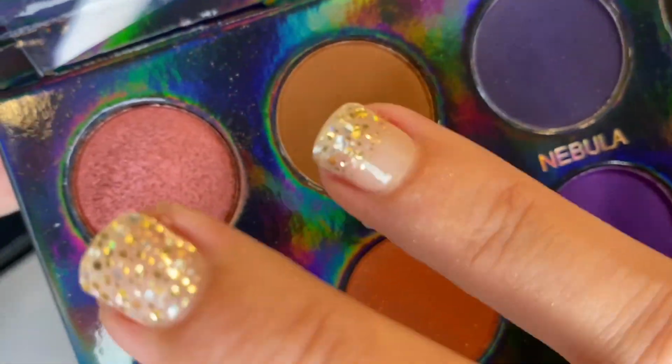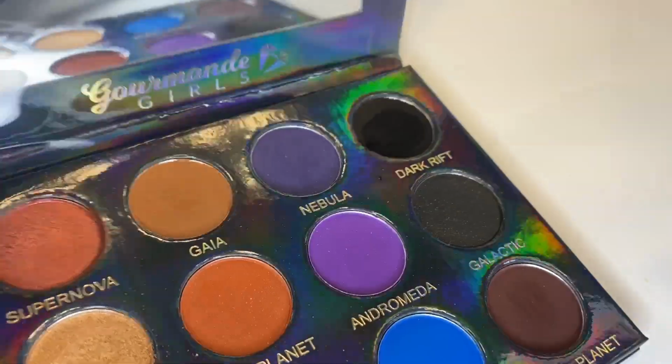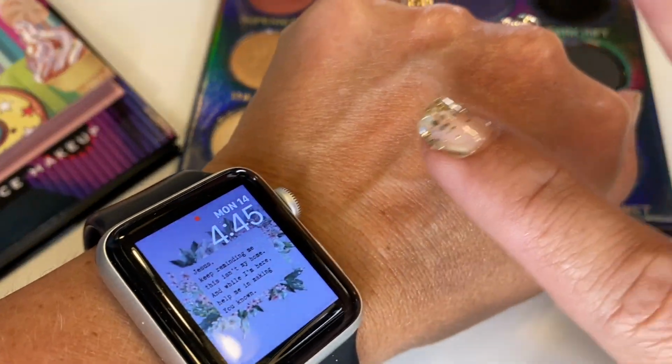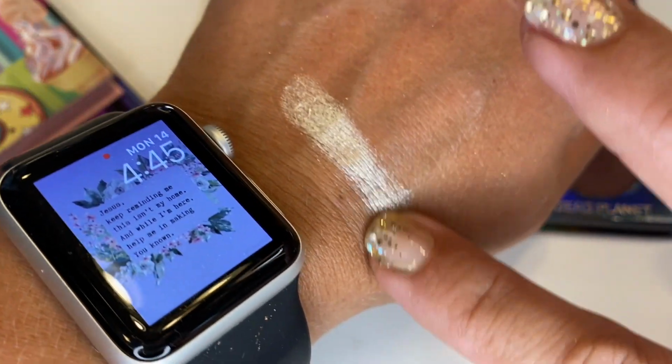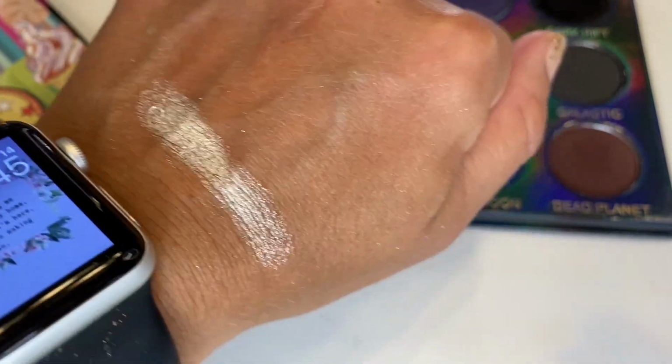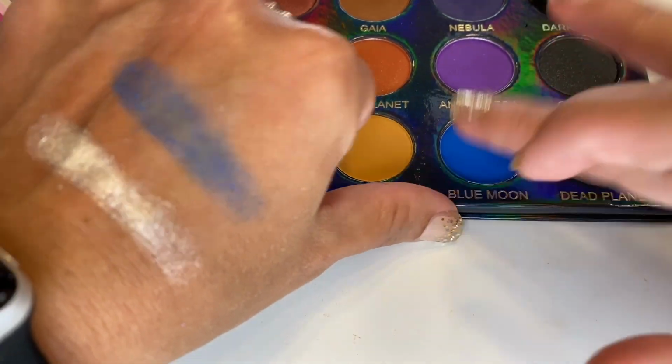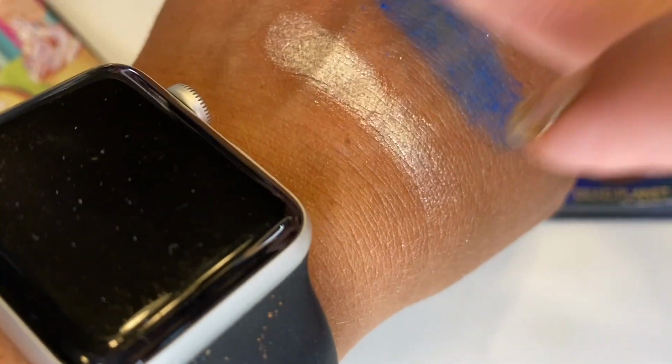And then let me show you, the blacks in these palettes are incredible. Like you would not even believe. Okay. Look at that. Oh, it's so stunning on the lid. That didn't do very good. Trust me, it's good on the eyes.